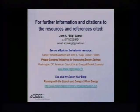And for more information, we have also our book that Karen and I co-authored. We co-edited, actually. The book, People-Centered Initiatives for Increasing Energy Savings, came out about 2 years ago. I do recommend that as a starting point if you want to dig a little bit more on that. And with that, happy to take some questions, or comments, or observations. Yes?